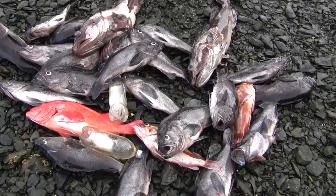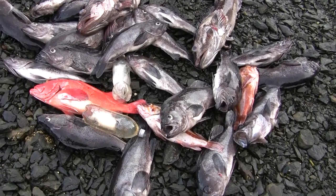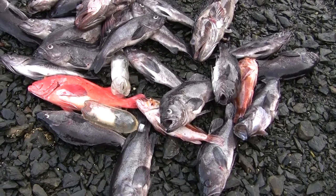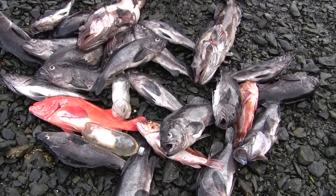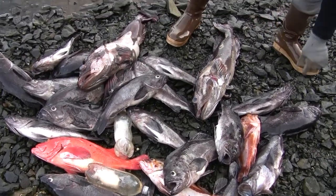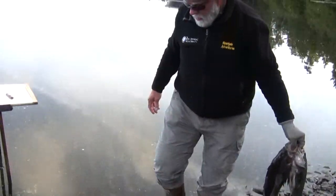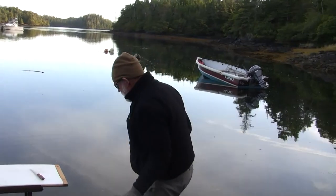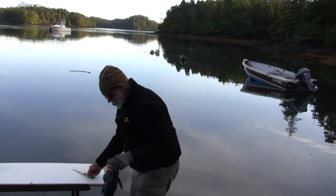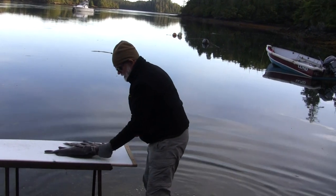Okay, it's day number two. We have three non-pelagics, 20 pelagics, two lingcod. How's the day, Rick? It was a great day. Today was a great day. Caught everything on fly rod today.